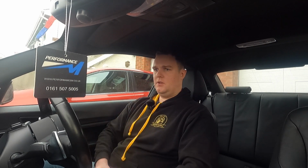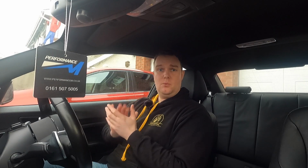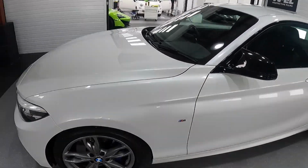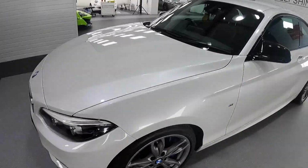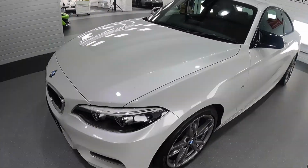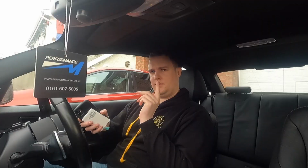But I'm going to start soon with some cosmetic items. Wheels, I am planning some new wheels very soon as well. Fingers crossed, all being well. That's actually going to be happening a bit sooner than expected, and I've got my cousin's boyfriend to hopefully thank on that one. So stay tuned for that.